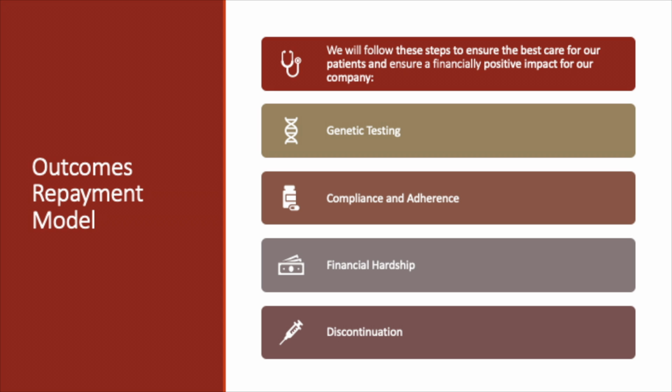The testing ensures that our medication is being used in the correct population group so as to optimize medication therapy and disease progression. Should the patient be compliant and adherent to the medication and treatment therapy and need to stop treatment for adverse effects, cancer progression, financial instability, or death, the patient and/or insurance company may be eligible for a prorated repayment of treatment. For compliance and adherence, we want to ensure that the patient is best utilizing the medication and making the best lifestyle choices that help fight off cancer and reduce progression.